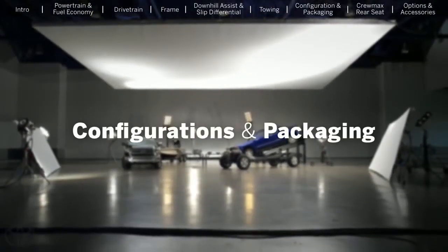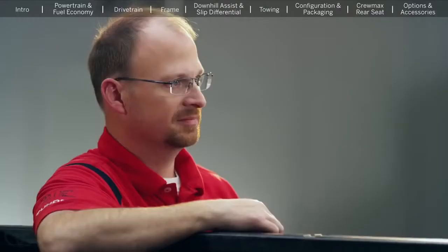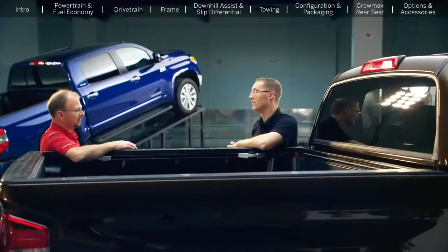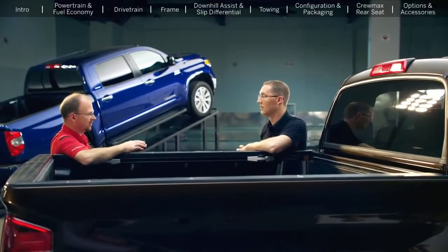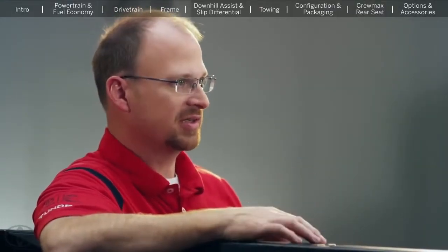One forum member had a very particular question and wanted to know why he can't get a 6.5 foot bed on a CrewMax truck. Now, actually, we offer a 6.5 foot on our Double Cab, and we offer an 8 foot on our Double Cab. For our CrewMax, we've stayed with a 5.5 foot bed because we feel that for maneuverability with the very large cab that we have, this is the right size for the truck.